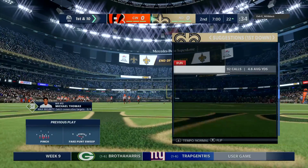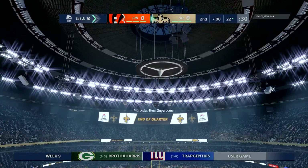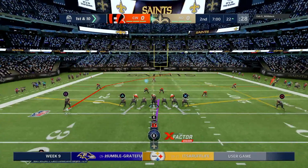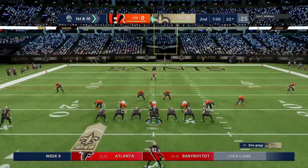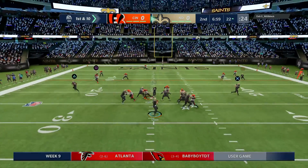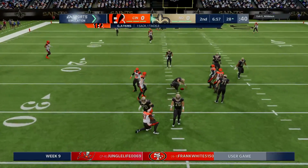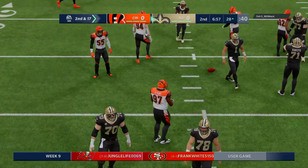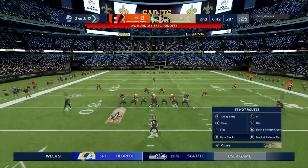It's the Saints in possession as they've got it with a 1st and 10. He'll look to throw. And they're going to get him. He's sacked back around the 28. Geno Atkins breaking through to get him to the ground. It's a loss of 7.